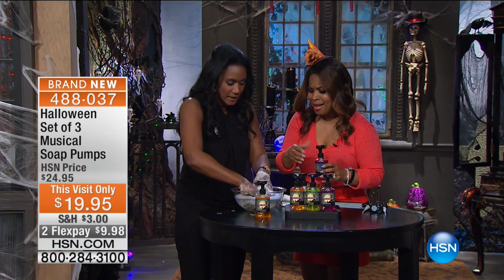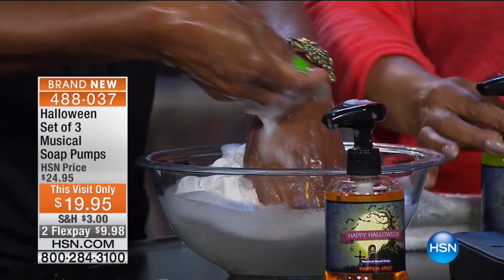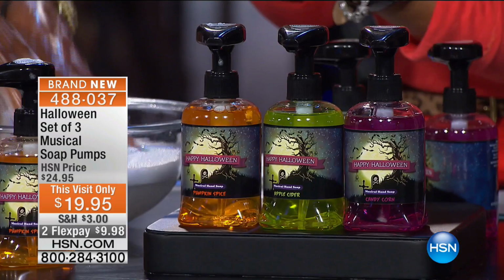And you know what? I love this particular formulation because it's aloe vera. And every time I use our musical soaps, whether it's holiday or even the Margaritaville or Halloween, I find that my hands are so soft. I don't even have to put moisturizer on, especially if you wash your hands a lot. Feel free to join me in there. They smell amazing, but they make the perfect gift.